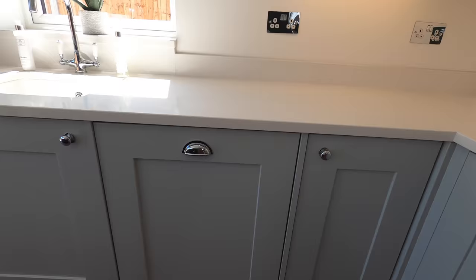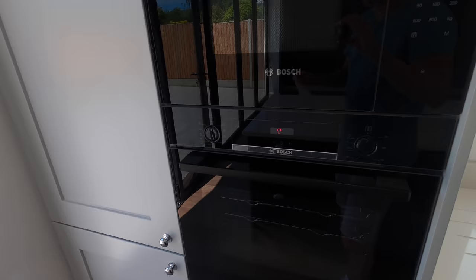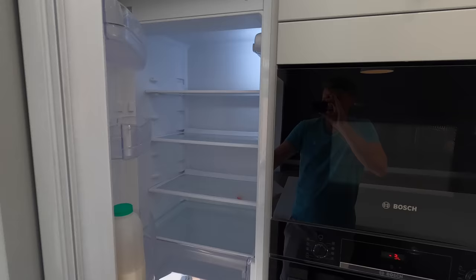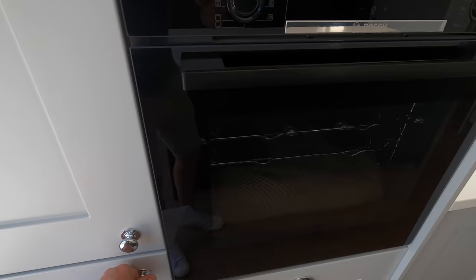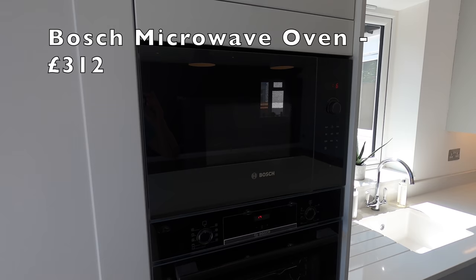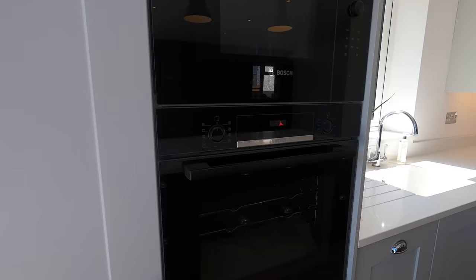The Hotpoint dishwasher is £275. The fridge freezer from Indesit, again integrated into this end unit, is £324. Going for a 70-30, 70 at the top, and 30 fridge freezer at the bottom. Then my favourite two things along with the hob in here, are these Bosch microwave oven and Bosch single oven. So the top one is the microwave oven, and that was £312, and the Bosch single oven, £360.